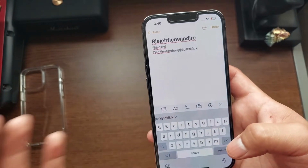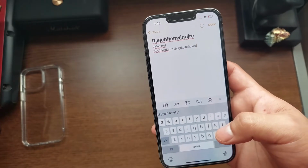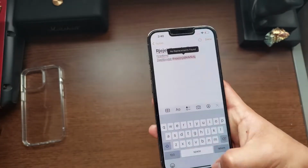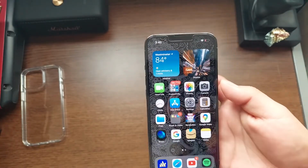The keyboard experience is great in terms of just words, but if you have anything else to do in terms of punctuation or special characters, it's annoying to have to keep going into the menus. Now, moving on to the next thing I don't like, the notification system.